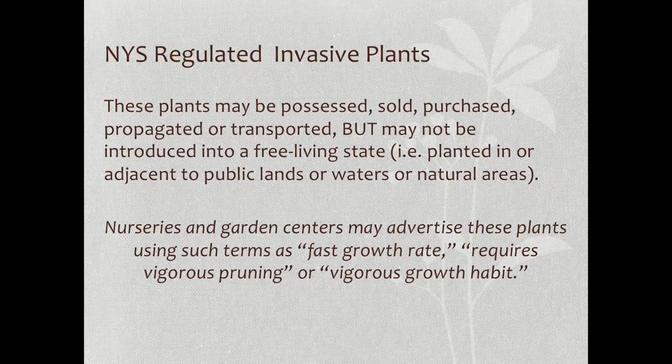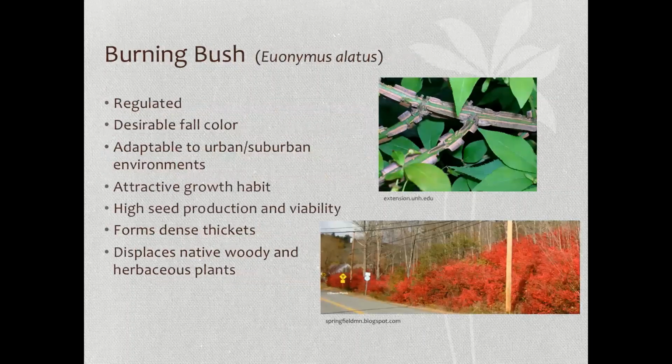Let's take a look at our very first one, which is the burning bush. And you can see there are reasons why people planted this. Look at it. You can see this interesting stem structure, beautiful fall color. It's very adaptable. You can grow it in urban areas and in suburban areas. It's got an interesting mounded growth habit and produces lots of very hardy seeds. So now you can see where we're heading towards invasiveness.